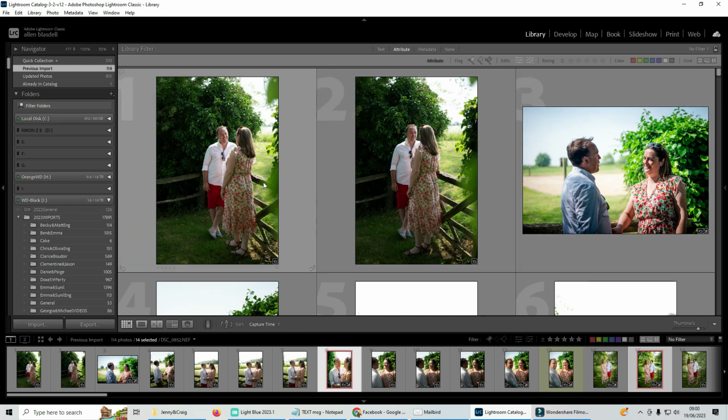So we started off. I saw this gate. I like gates, especially when they're old and rickety like this one was. We had some background, obviously over in the field here. I had some foreground, and the way I, in quotes, pose my couples is not to pose them.